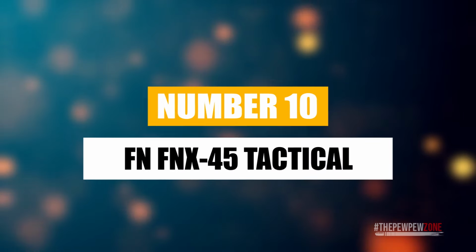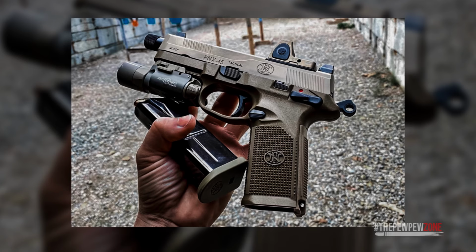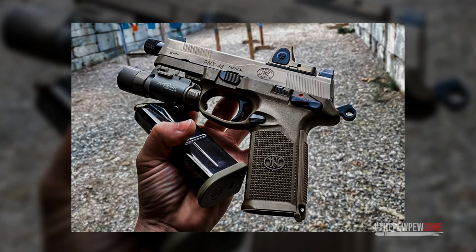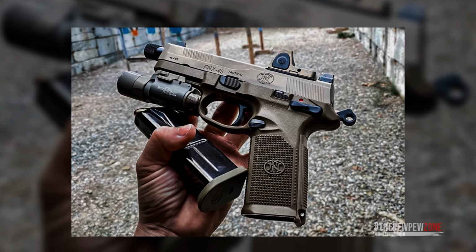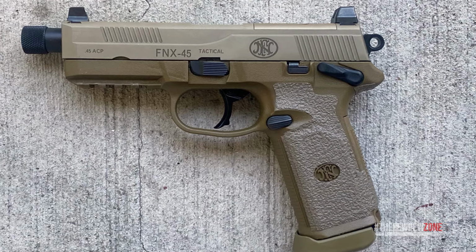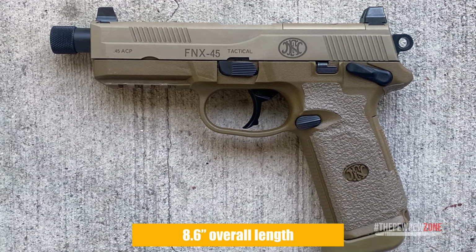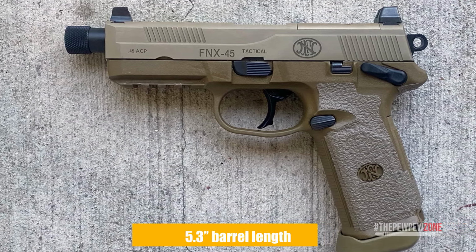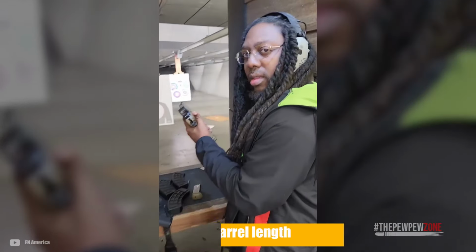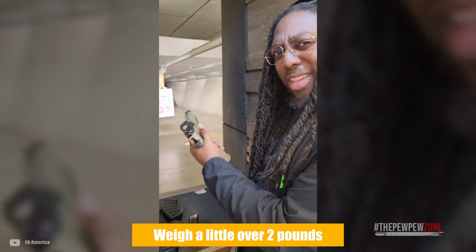Number 10. FN FNX 45 Tactical. The FNX 45 is not necessarily one of the most compact handguns in 45 ACP, but it brings 15 rounds in the magazine to the table. Add to this one round in the chamber and you should come out on top in every fight. The overall length is 8.6 inches with a barrel length of 5.3 inches. That gives the round a nice velocity and the gun some accuracy. The weight is a tad over 2 pounds.